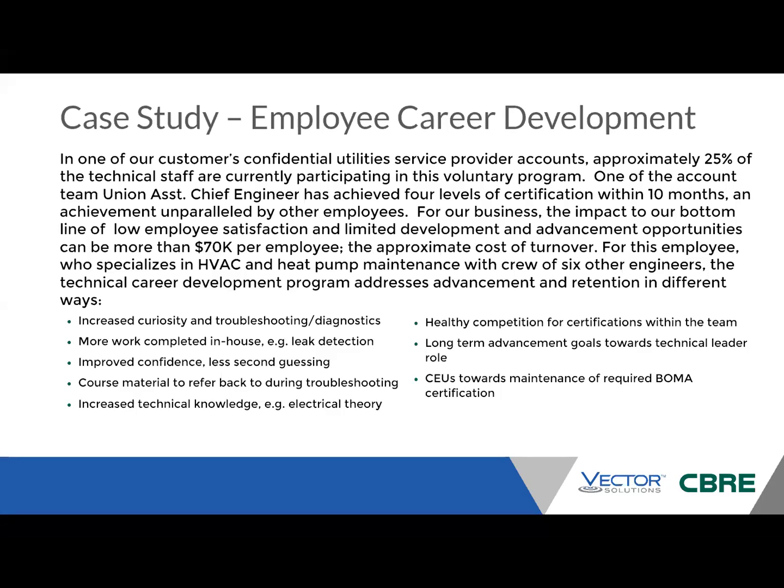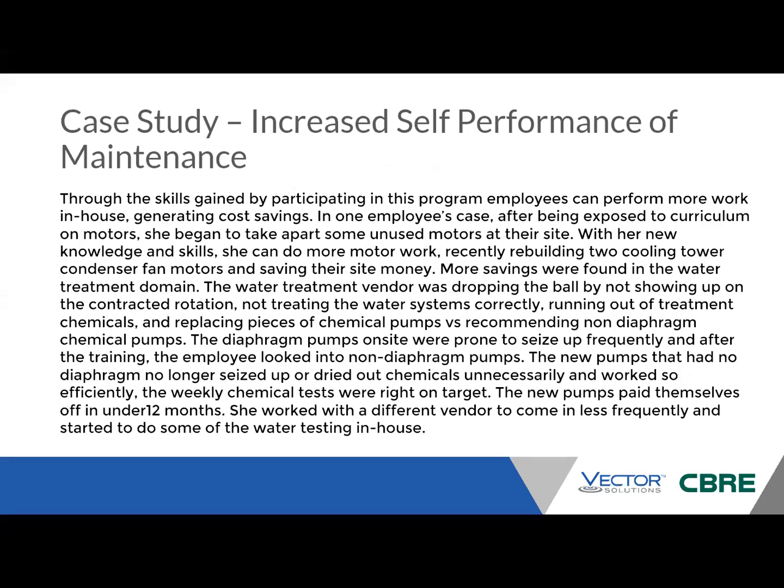And then, of course, this helped him document his long-term advancement goals towards the technical leader role, and he can leverage the technical leader certification to advance some of the soft skills. And the Red Vector courses, of course, are accredited. So he was able to earn some CEUs towards maintenance of his BOMA certification, which if you go out to the market and were to purchase all of those courses is a significant cost. So those are some of the ways that this employee said the program and this tool was beneficial.